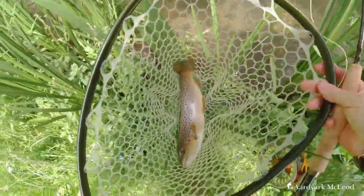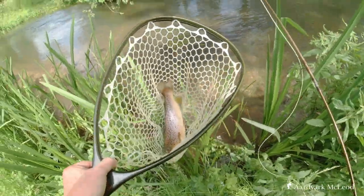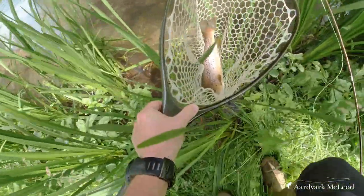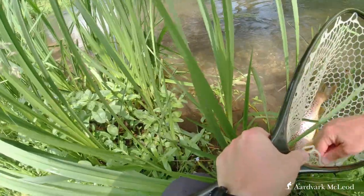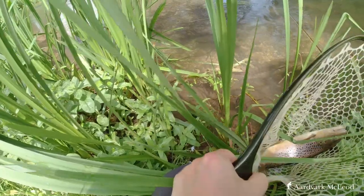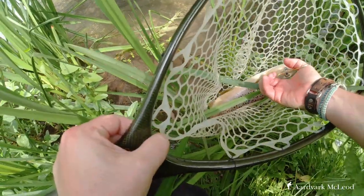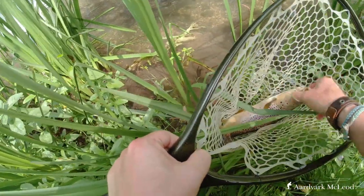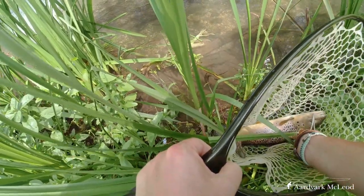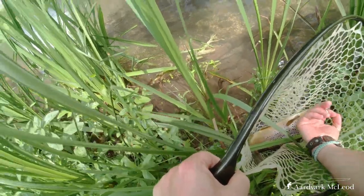Now that is a beautiful Kennet fish. Awesome. Let's have that barbless nymph out of your head. Steady there, boy. He just hoovered that as he came past.